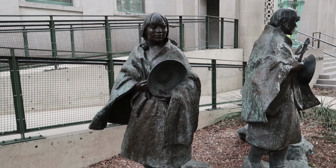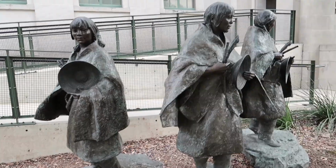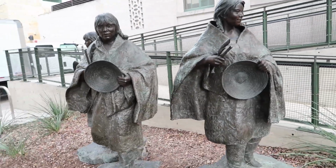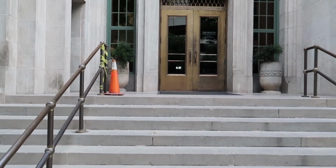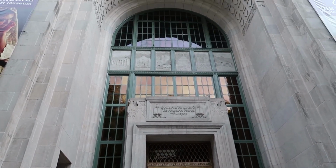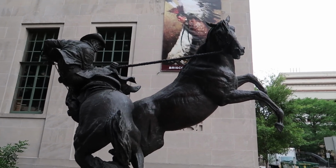Look at these guys. We might come here tomorrow. What do you think they are? Indians? Well, what kind of Indians does it say? Cherokees? They got cool bowls. Standing at the steps of one of the oldest libraries out there. Look at this thing. It's crazy.